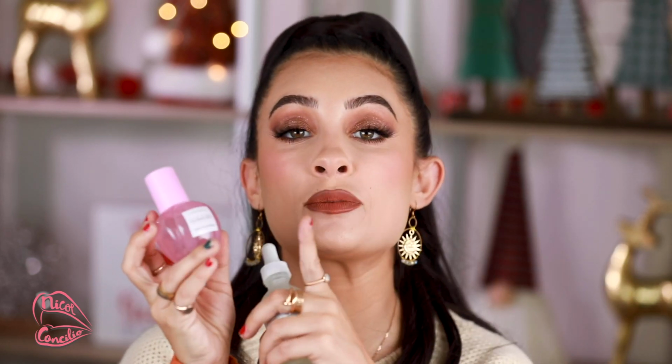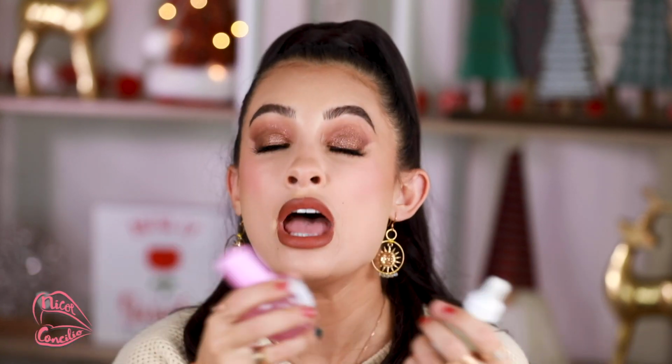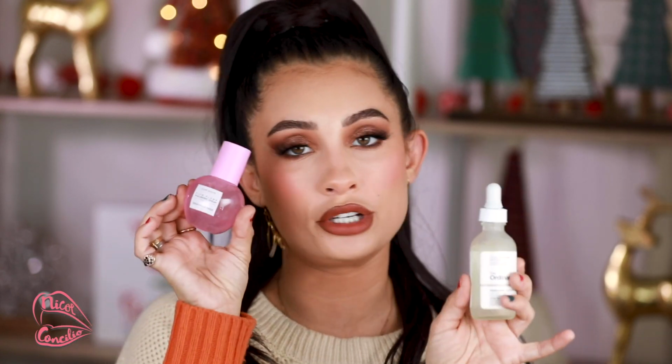I've never experienced pilling with this Glow Recipe one, but I wanted to just mention the pilling because if you are someone that's tried the Ordinary and maybe you are experiencing pilling, I would say use less product. And that was my problem because I was always like, ooh, let's have it drip down my face and the more the merrier. But no, I actually had a lot of pilling and a lot of problems when I was doing that. So these two are incredible. I think either one you're going to like.